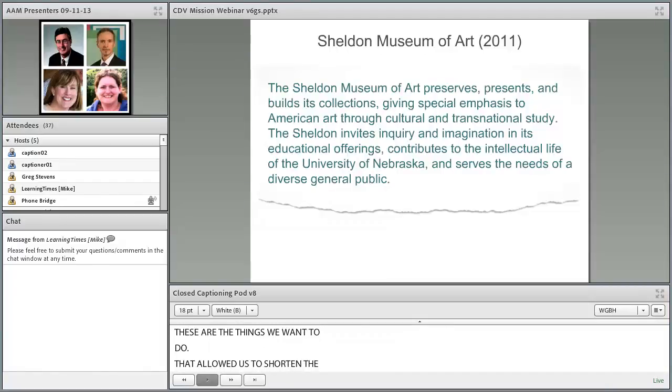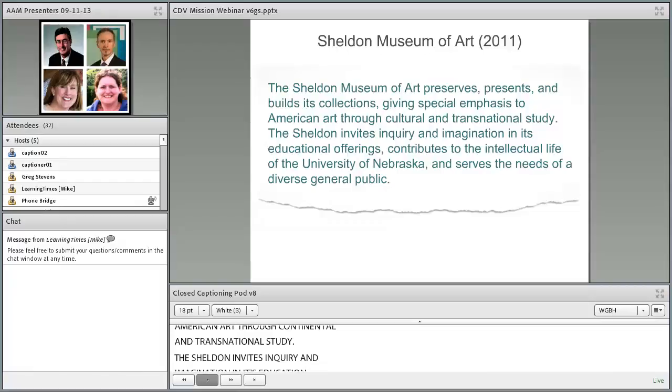So now it reads, the Sheldon Museum of Art preserves, presents, and builds its collection. That was important to constituents, giving special emphasis to American art through cultural and transnational study. The Sheldon invites inquiry and imagination in its educational offerings, contributes to the intellectual life of the University of Nebraska, and serves the needs of a diverse general public. We wanted to be more inclusive than we had been perceived in the past.